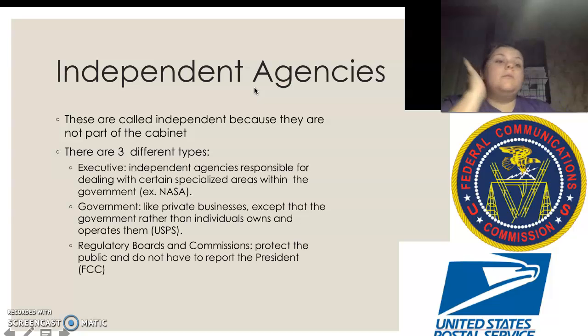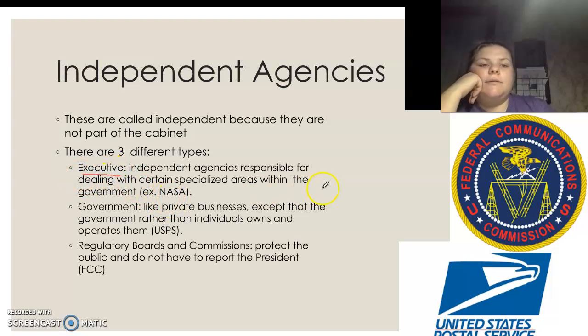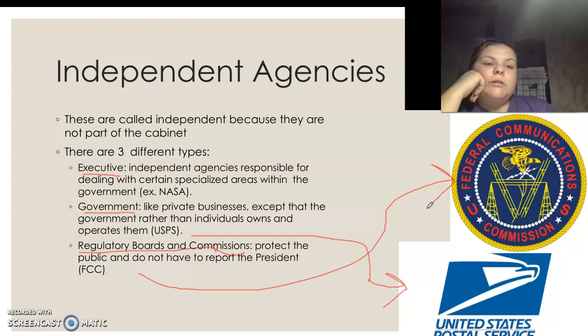There are also some independent agencies. These are called independent because they're not part of the cabinet. There are 3 different types. There's the executive, which are independent agencies responsible for dealing with certain specialized areas within the government, like NASA. Then there are government independent agencies. These are like private businesses, like USPS, the U.S. Postal Service. And then there are regulatory boards and commissions that protect the public and do not have to report to the president. These are like the Federal Communications Commission.